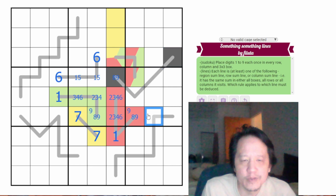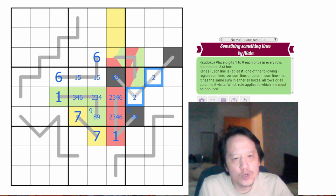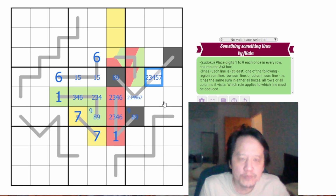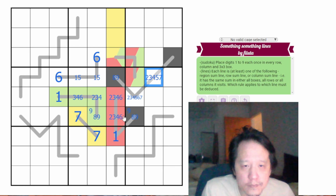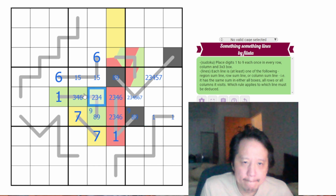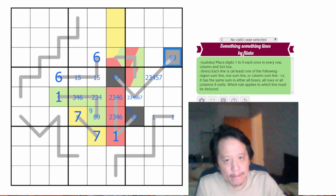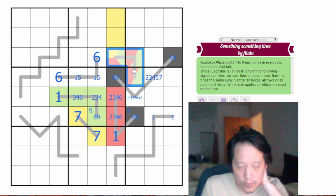Okay. So we've determined that. So this one has to be the same as that, which also is the same as that. So these 3 digits are the same. So this is a region sum line. It cannot have a 1. So it could be 2 and 7, 3, 6, 4, 5. So the 1 has to be somewhere along here. So these 3 are the same. This is either a row or a column.